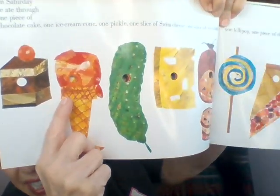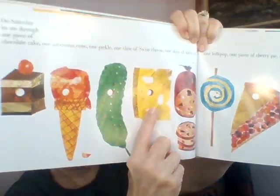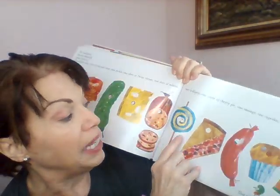The next day, which is Saturday, and that's the day it is right here with me and Mr. Teddy, that little caterpillar ate through cake, ice cream, pickles, cheese, salami, a lollipop, cherry pie, a sausage, a cupcake, and a slice of watermelon. Do you think that caterpillar should have eaten those kinds of foods?